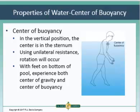So if you use resistance only on one side, you're going to cause rotation around that center. So you can rotate forward or backwards. So if a patient is doing an activity causing a rotation forward and their feet are not on the bottom of the pool, they may end up with their face in the water.